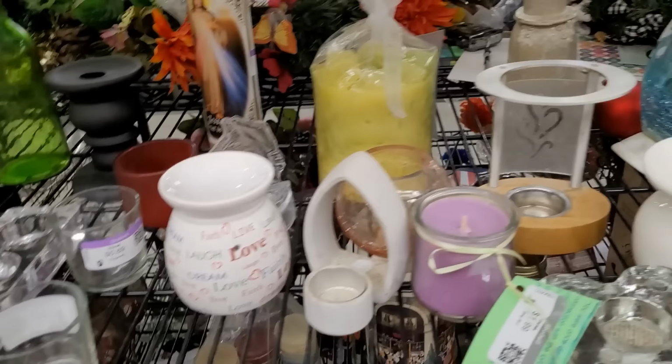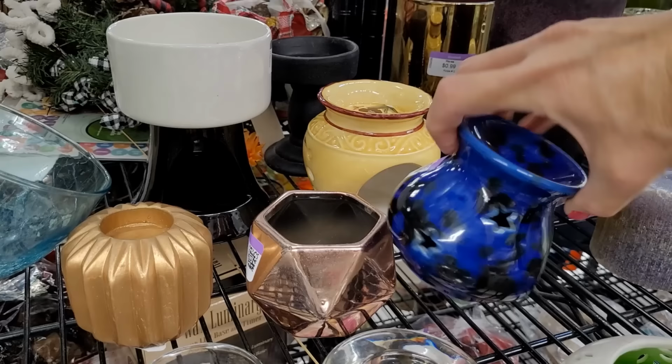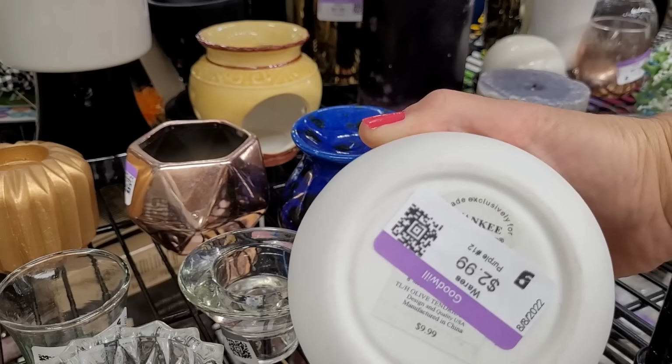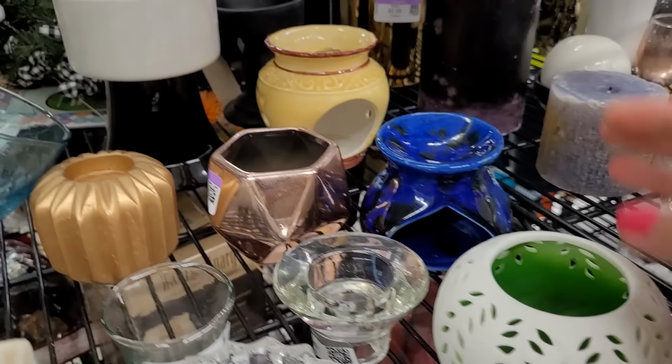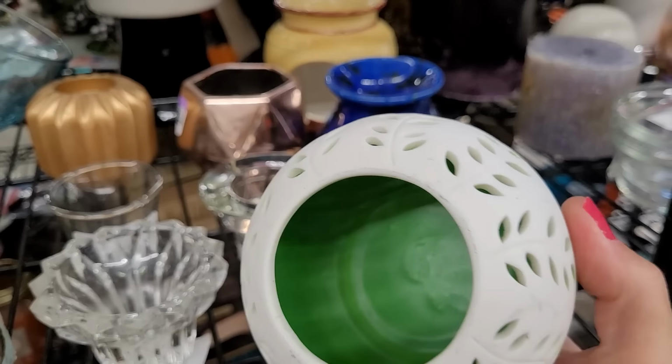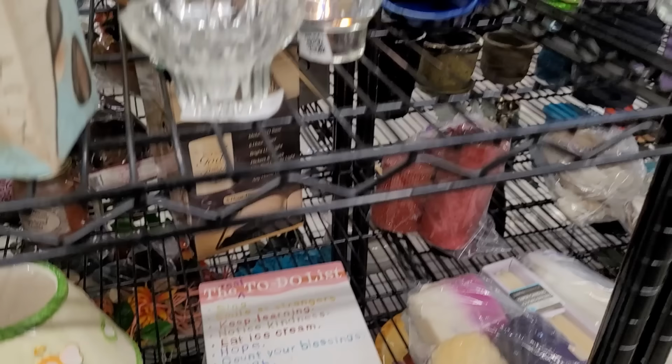Here's another pottery piece, although this one is definitely mass produced. And this is really pretty. Oh, this is a Yankee Candle piece. I really love the contrast with the white and green. This would look beautiful with some red candles for Christmas. It's in fine condition, no chips or cracks. We'll pop that in the cart.